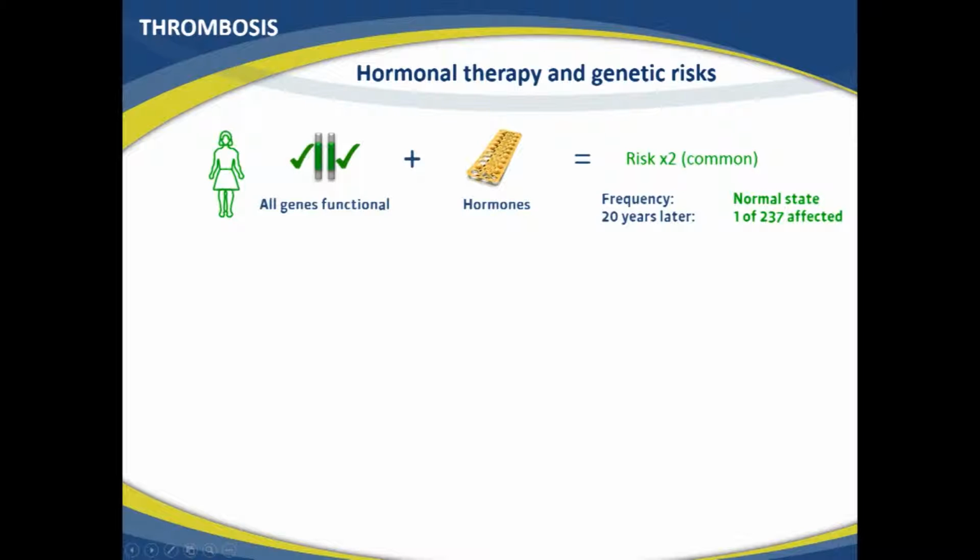And this is something that women should be aware of, that their risk is increased. However, this is a risk that most women willingly take due to the benefits of using these hormonal preparations. If women with normal genes use it for 20 years, only one in around 250 will develop a thrombosis due to this combination.